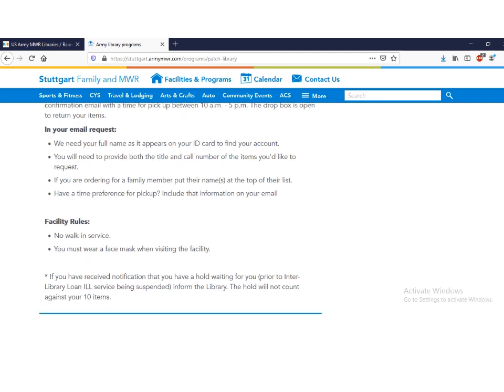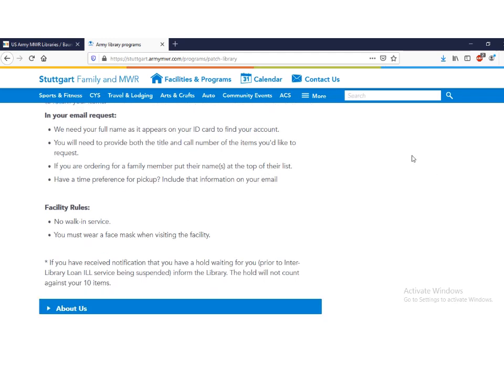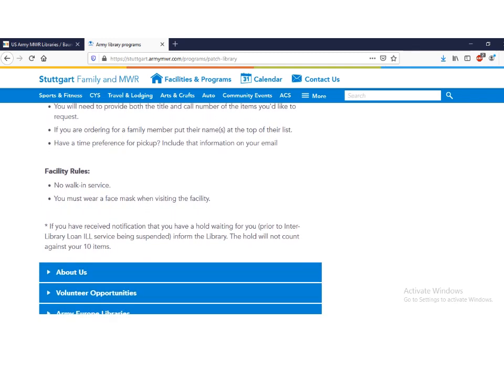But with all of our libraries, you need to message the library with your full name and send them both the title and the call number of the items to request. Some of the libraries also give you the availability of letting them know the time you'd prefer to pick up the items. From there, the library staff will send you an email after they've filled your request, and they'll let you know when to come into the library and what safety precautions to follow as you come in.